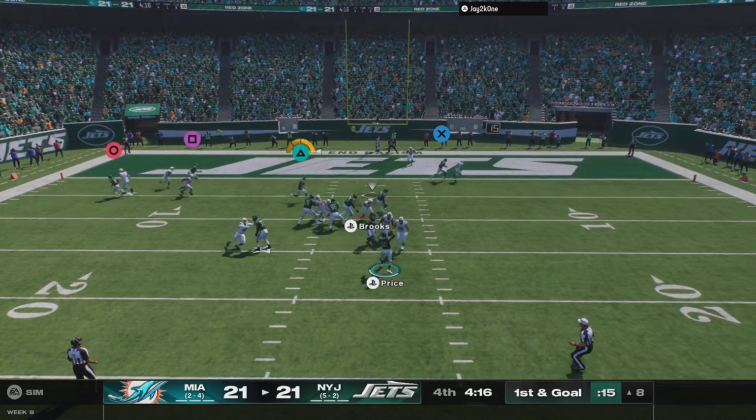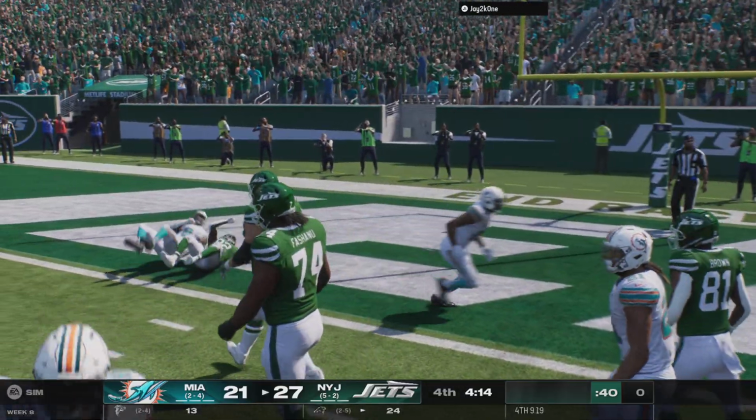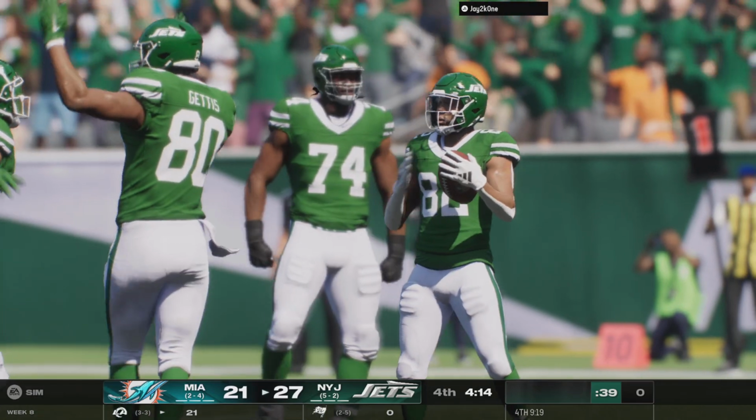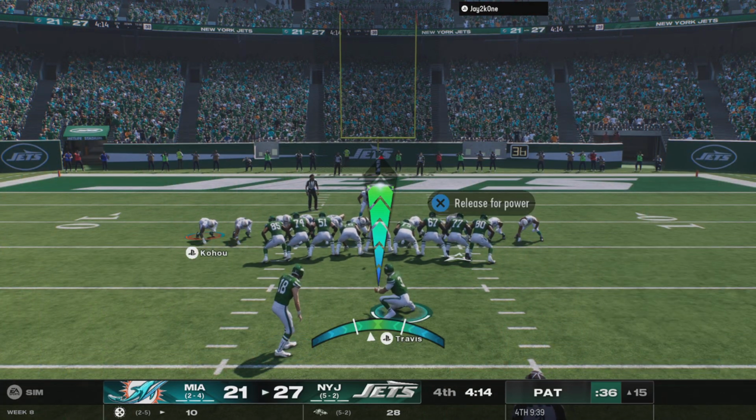1st down from the red zone. He's got it. And that's a New York touchdown. Well, this has definitely been a tight one throughout, Brock. So now that they've taken the lead, the question becomes, can they hold on to it?